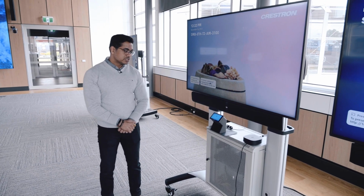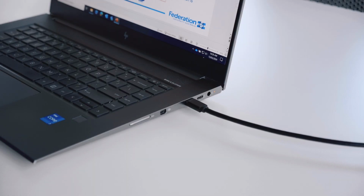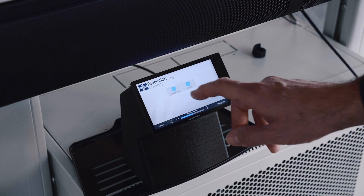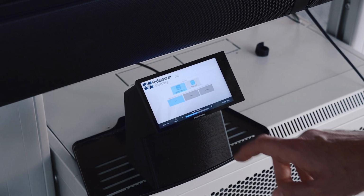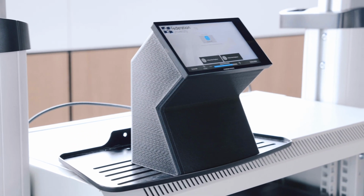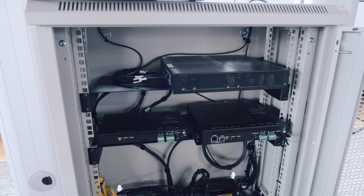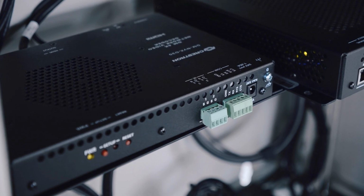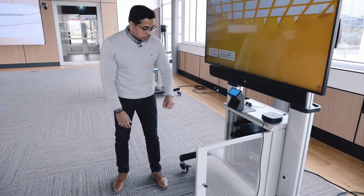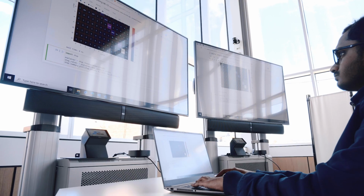What a user can essentially do here is bring their own laptop and connect to the USB-C, which will provide a mirroring function to the screen. Apart from that, we have a Crestron control touch panel, a TSW-570, to change the inputs and outputs, plus the volume control. We have a Crestron NVX set up in the rack itself, one NVX for transmission and one NVX for the receiving end. We also have AirMedia for wireless control, so the user has a choice of a wired connection or a wireless connection.